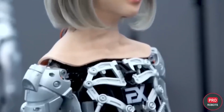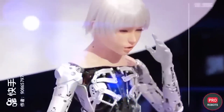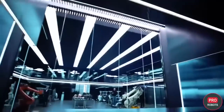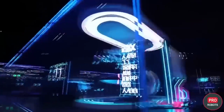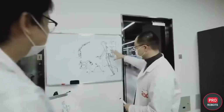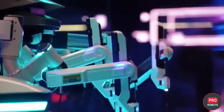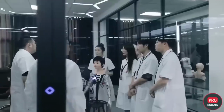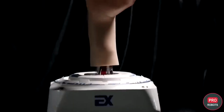At X Robots' state-of-the-art facilities, engineers devote considerable expertise to perfecting not just the mechanics, but also the facial expressions and emotional responses of these advanced robots. Each humanoid creation, described as the pinnacle of robotic achievement by CEO Lee Boeing, undergoes a detailed manufacturing process lasting between 2 to 4 weeks. With prices ranging from $1.5 to $2 million, these robots exemplify cutting-edge technology designed to blur the lines between human and machine.